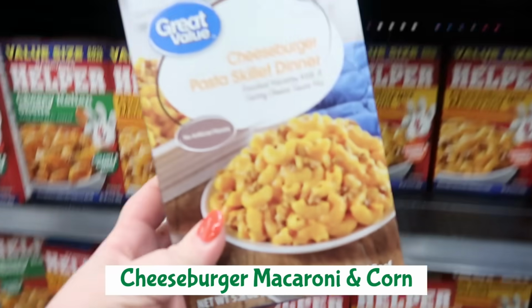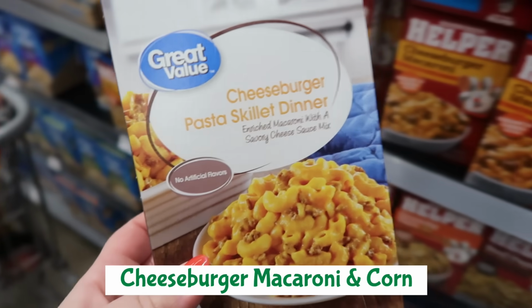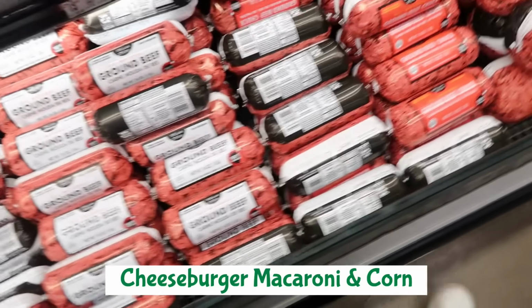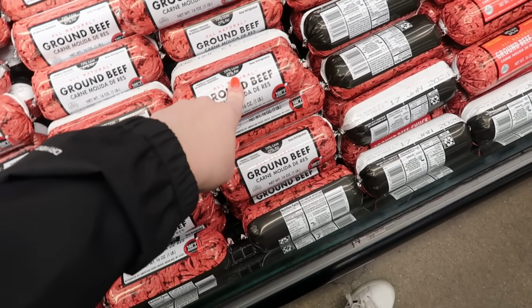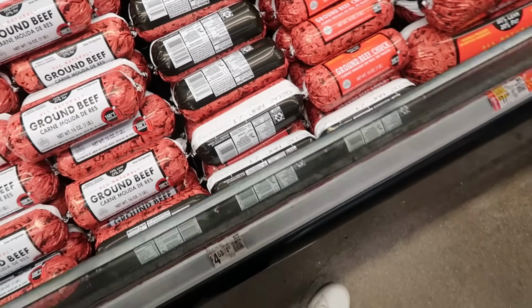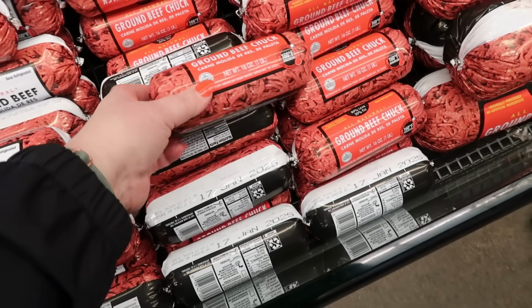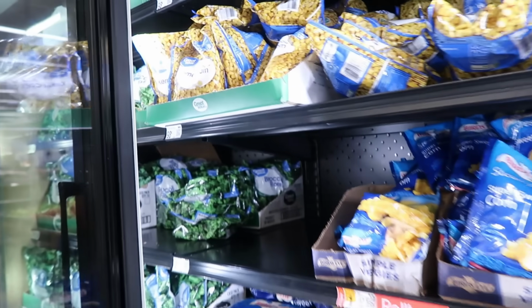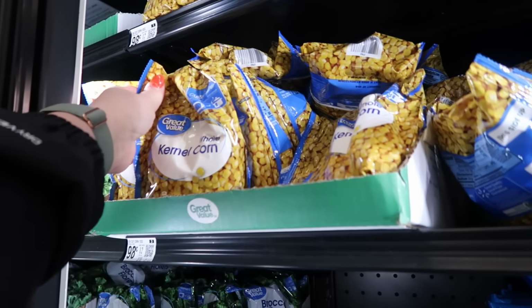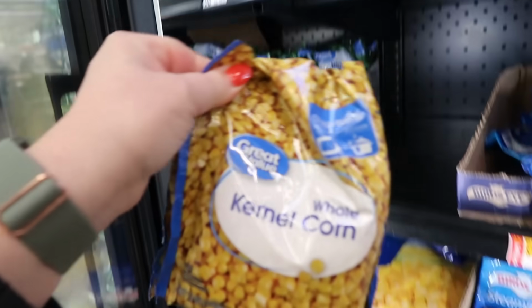All right, who doesn't love a good cheeseburger mac? So we're gonna get a box of this Great Value cheeseburger pasta skillet dinner for just $1.28. So we need a pound of ground beef. You can save a couple cents, but it's only like 30 cents more, 29 cents more to get the 80/20 ground chuck, and I think this is a little better quality, so I'm gonna grab this. And then we're gonna get 2 bags of the Great Value whole kernel corn, and what's nice about this is that it steams right in the microwave, so it's super simple.